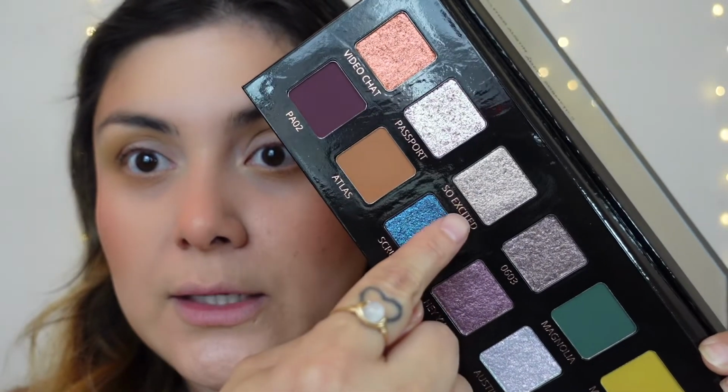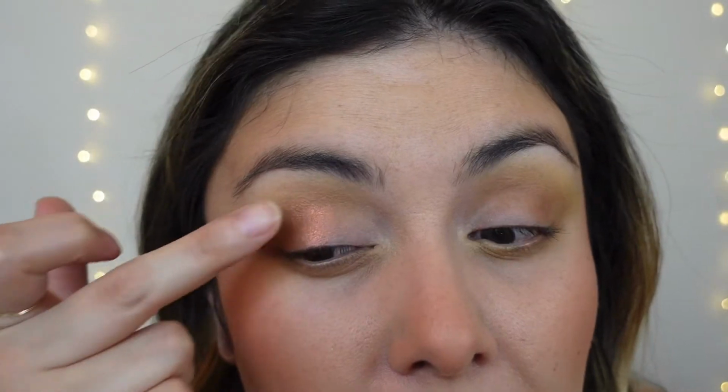Okay, I think I'm going to do a little mixeroo between this shade and this shade. The orangey one is Video Chat and the other one is So Excited, which she says like all the time. Okay, so Video Chat, which is this beautiful duochrome, is going to go right next to that gorgeous shade. And it feels super soft, almost like gummy soft, but not in a bad way. Now with my index finger, I'm going to go into So Excited, and I'm going to put that in the inner corner, and I'm going to drag it so I can get those two to blend in. Such beautiful shades. Gorgeous.